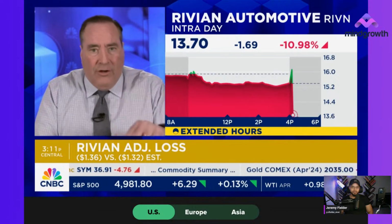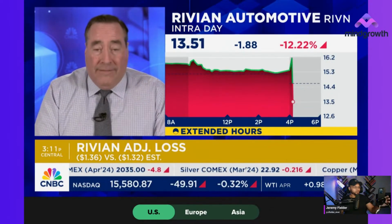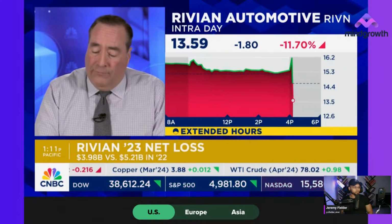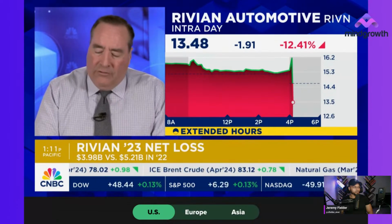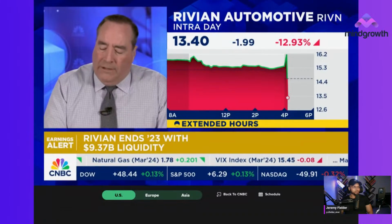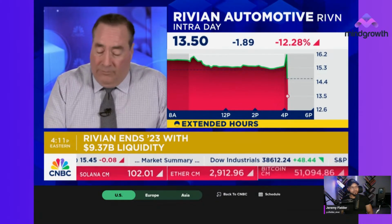Some of the numbers within the numbers in the fourth quarter: adjusted net loss of $1.09 billion. That's an improvement year over year. They lost almost $1.5 billion in the fourth quarter of 22. The 23 net loss for the entire year, they lost almost $4 billion after losing $5.2 billion in 2022. And they end the year with $9.37 billion in terms of liquidity.